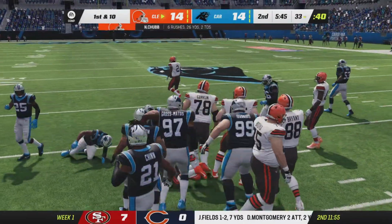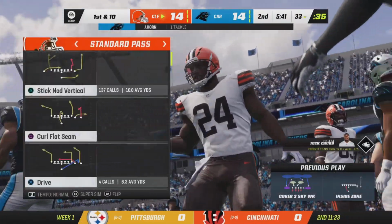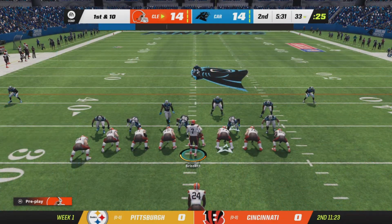And he's got it past the 30 before he's hit and dropped. It's a gain of 10, and the Browns are going to get a first down.